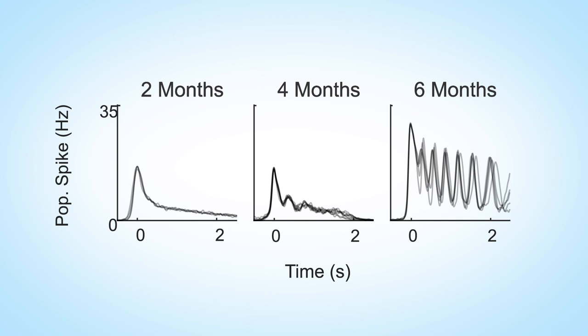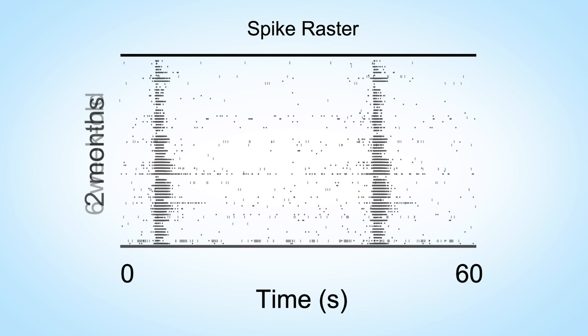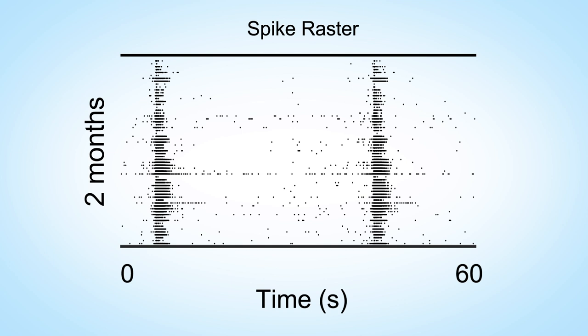So what you're seeing in these traces are the total number of neurons that are firing at that time. A higher peak means there are more neurons or more action potentials that are emitted. At 6 weeks, the neurons don't really synchronize. They fire sparsely and randomly. Starting at 2 months, they start to synchronize in these burst events. So they have these periods where all the neurons in the network activate at the same time.